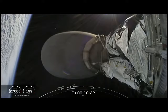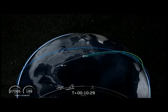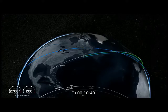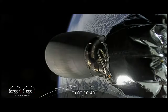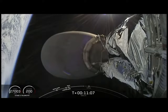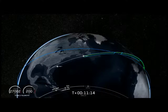Now, for a typical CRS mission, after Dragon deploys, we would be waiting for solar array deployment, but as a reminder, this is our new Dragon vehicle, and it has solar panels mounted along the surface of the trunk. You might be able to see it once Dragon separates, but those solar panels are already activated and producing power. We are about 45 seconds away from Dragon separation. Again, we are in a coast phase. Even though the engines are not on, we are still coasting at a pretty fast pace, 27,000 kilometers per hour.